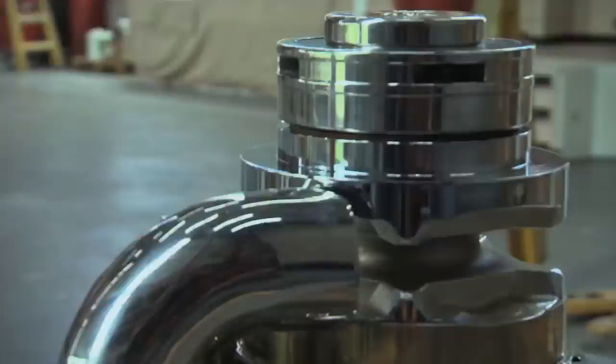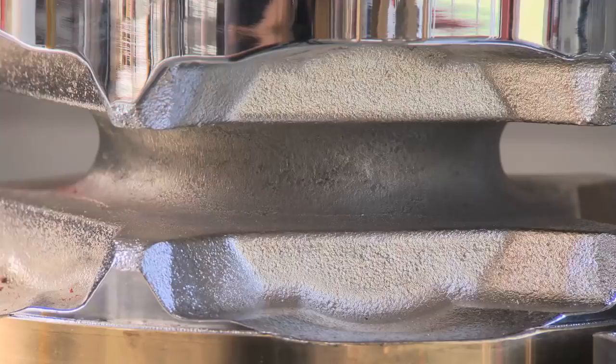I think it's going to be a great solution on this type of yacht with the great requirement for a sleek flush deck. It's going to be a good problem solver for them.